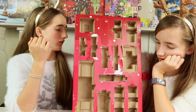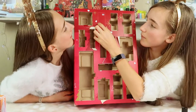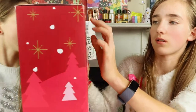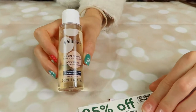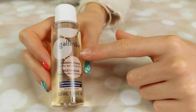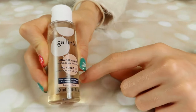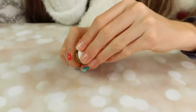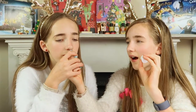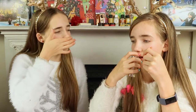Our next door, I'm just resting my chin, is number 23. Oh, we've got a liquid. Sorry, I have to turn it this way to get it out. So we get 25% off on the discount code. And this is a Galena, I don't know how you pronounce that, face vinegar, which tones, soothes and brightens. So let's have a little smell of this. Oh, that's really neutral. It's so diluted, just the tiniest bit of vinegar after the smell. But that actually smells quite nice.